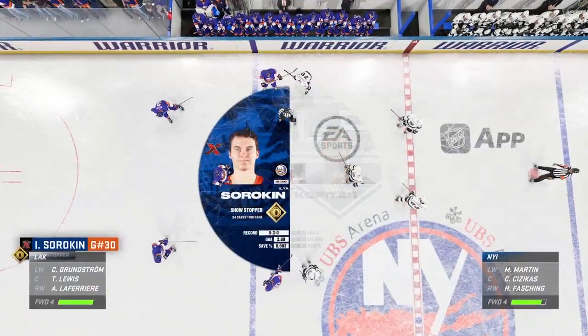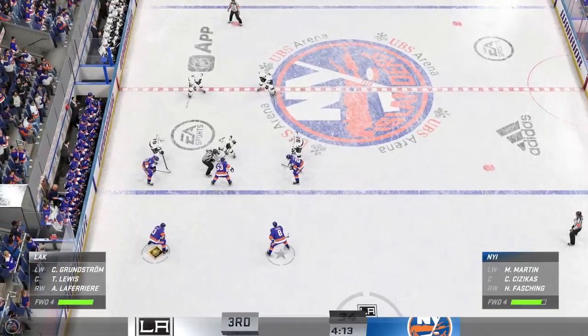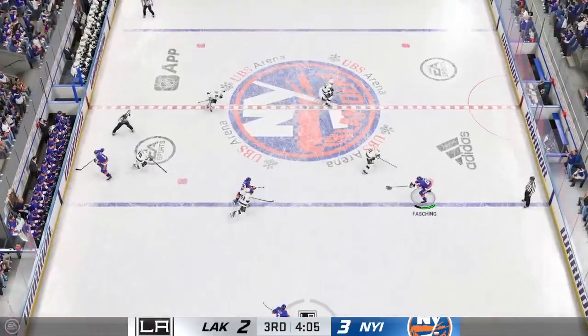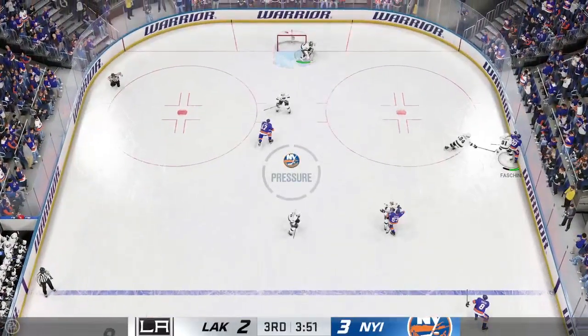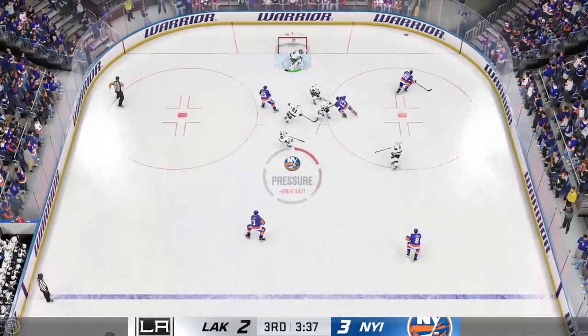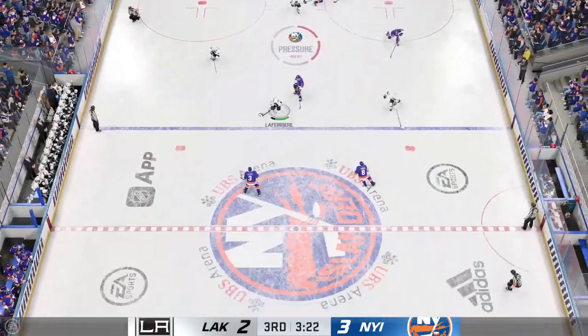Just here in the late stages of this frame, 3-2 is where we sit. It's a one-goal game in what has been a very fun contest to this point. Puck picked up by Pellick. From the right side, they gain the zone. And they continue to fight for that puck along the wall. Quick shot, and it carries off the glove, and it stays out. And that doesn't reach the net.